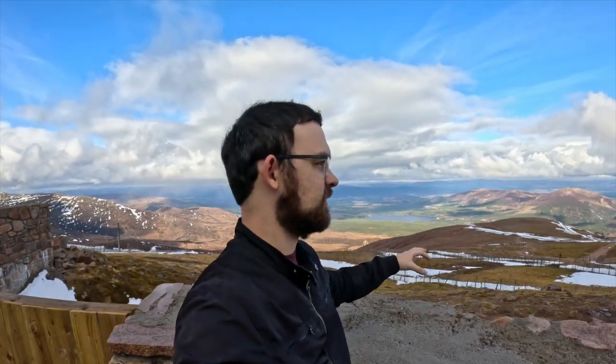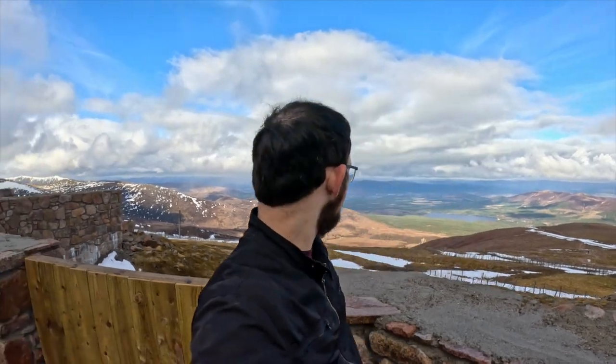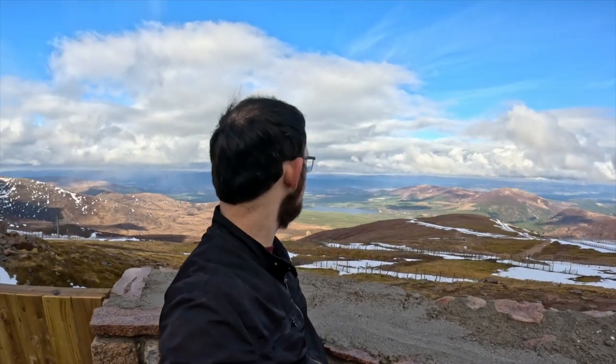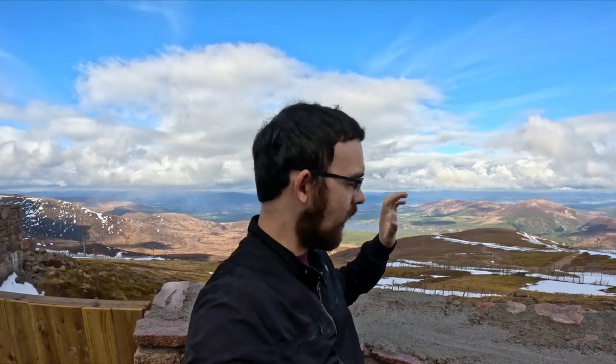I do love it up here, and to me, Aviemore is one of the best places, if not the best places in Scotland. I don't mean Aviemore, I mean the Cairngorms. I always say Aviemore because Aviemore is the biggest town in the Cairngorms, but yeah, absolutely gorgeous. I mean, just look at that. Absolutely epic.